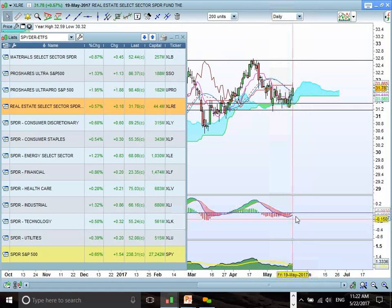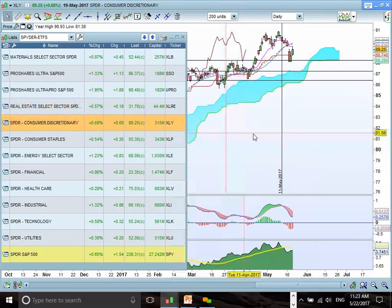Watching very closely for a potential MACD buy signal to come in and around these cloud chart support levels. Next, SPY ETF, consumer discretionary, XLY.